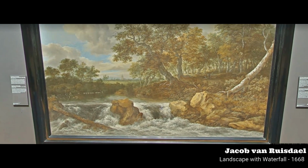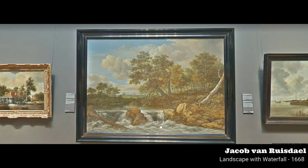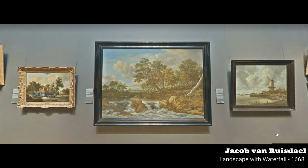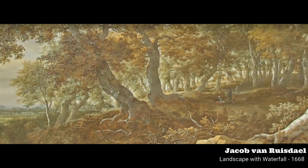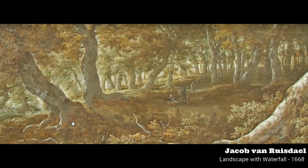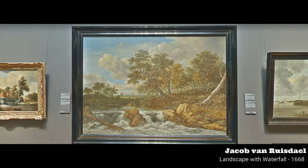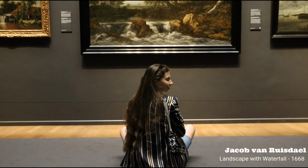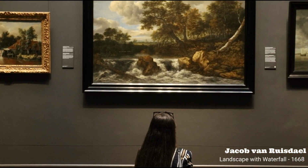Here we have a landscape with a waterfall at first look, but if you pay attention to the small details, it becomes a more enjoyable experience. Great paintings often have hidden levels of meaning, but once you start to unravel the clues, everything begins to make sense. Finding your way into a great painting is like setting off on a voyage of discovery, endlessly fascinating and deeply rewarding.